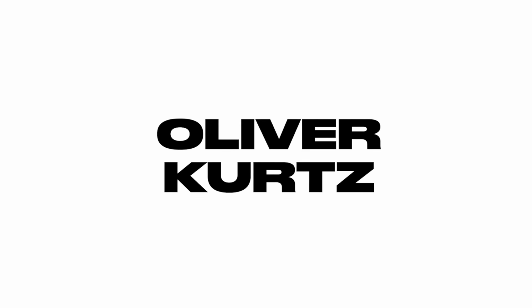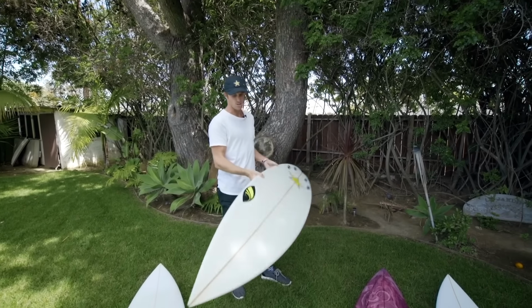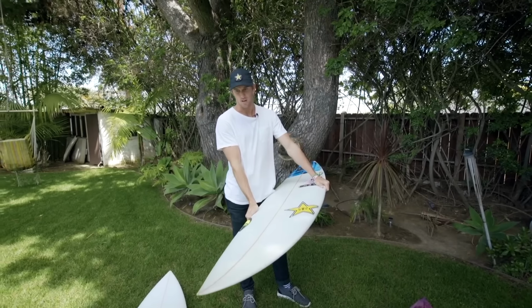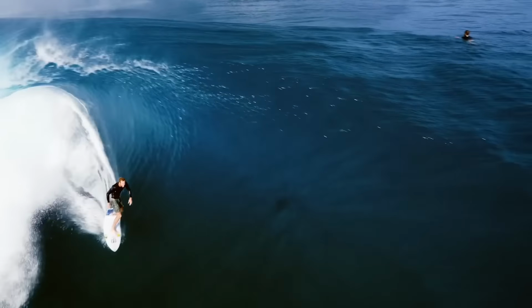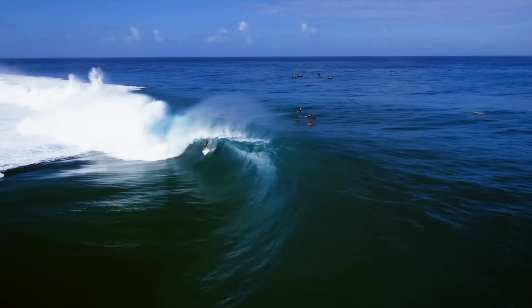This is a 6'6", 18.6, 2.4. This is a board that I took to Chopu every time I've been there. This is as big a board as you want for there. You don't want anything longer than that because it'll just poke. This is your Chopes, Pipe, Puerto, Pasquale's board.